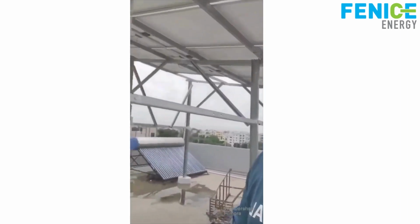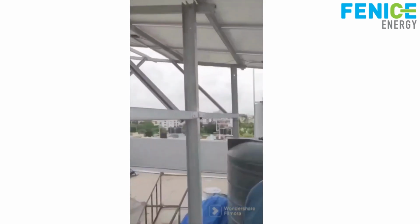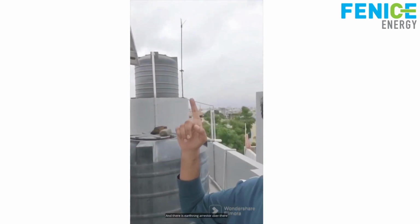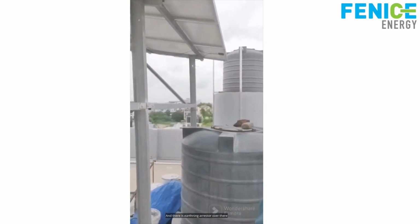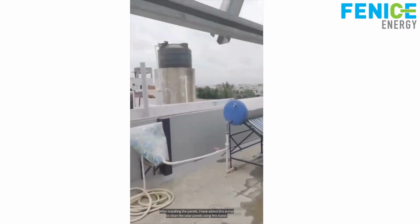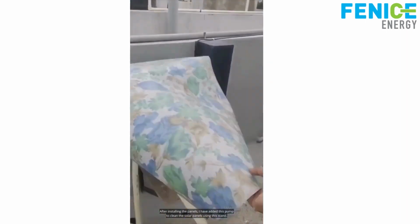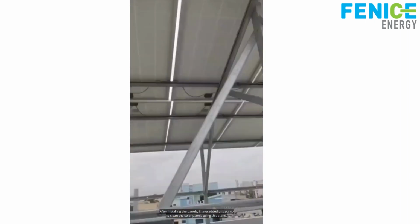The inverter is installed near the meter downstairs. The high-rise structure is approximately 2.5 meters in height, and there is an earthing arrester over there, which should hide the solar panels. After installing the panels, I have added this pump to clean the solar panels using this stand.